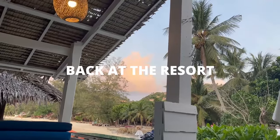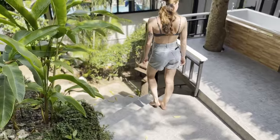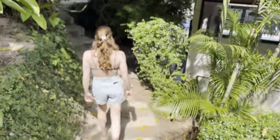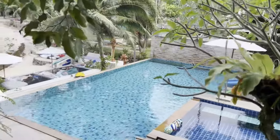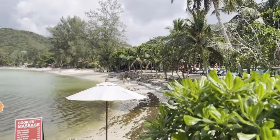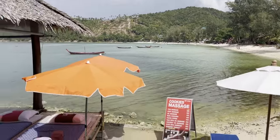So we're staying in a resort called Cookie Salad. Salad because of the name of the area, and we're right next to Salad Beach, and cookies, apparently the owners wanted something funny. And it's surrounded by this lush tropical forest, which makes you feel like you're in the middle of a jungle. And we paid around 50 euro per night with breakfast included, so we were really, really happy with the place when we arrived.